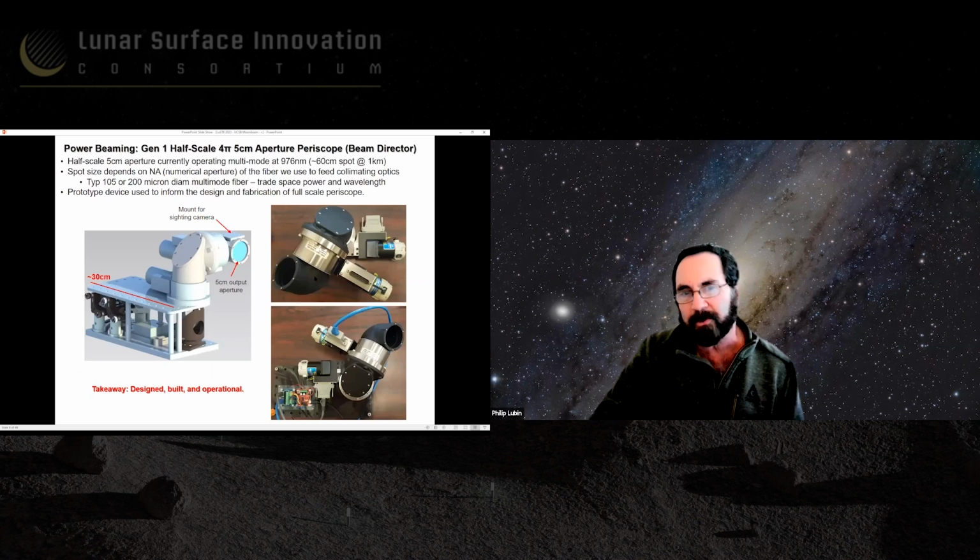Okay, first generation system that we built. This is approximately 2 inches in diameter. This will produce a 60 centimeter spot at a kilometer. Very compact, very reliable. The laser does not move. The targeting system is a full 4 pi capable targeting system, so you can shoot up, down, sideways, whatever you want. The laser stays stationary.